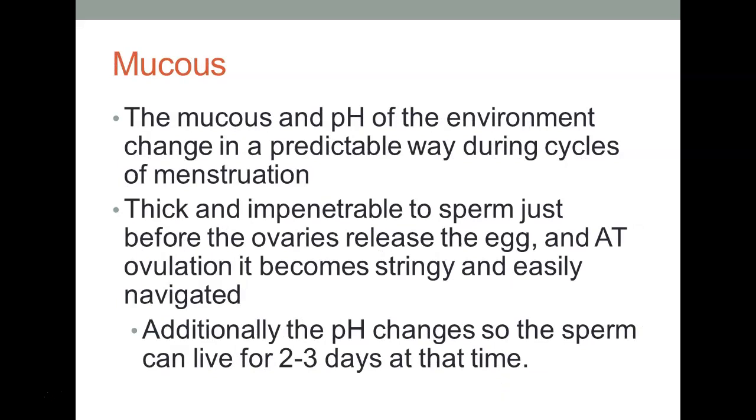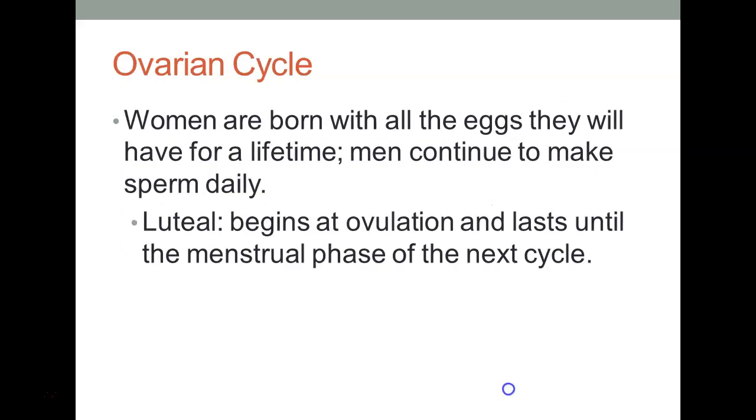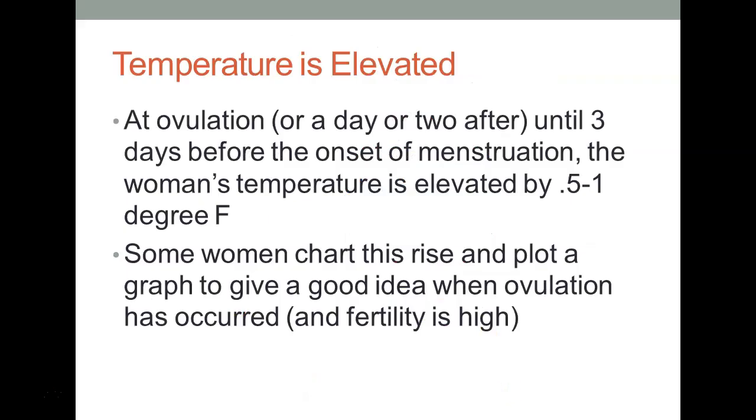Again, I'm not going to go over some of these slides. This is just going over the pH environment and how fertilization occurs. I'll let you review that on your own. These next few slides will not be testable material, but just to let you do a review of this, I'm going to quickly go over that.